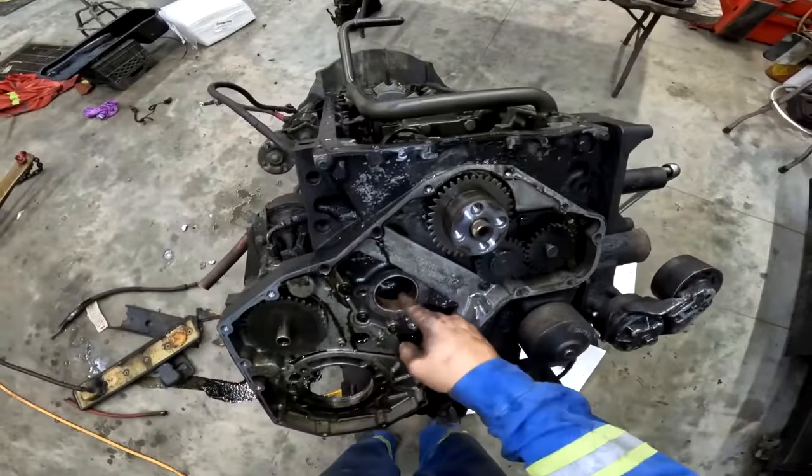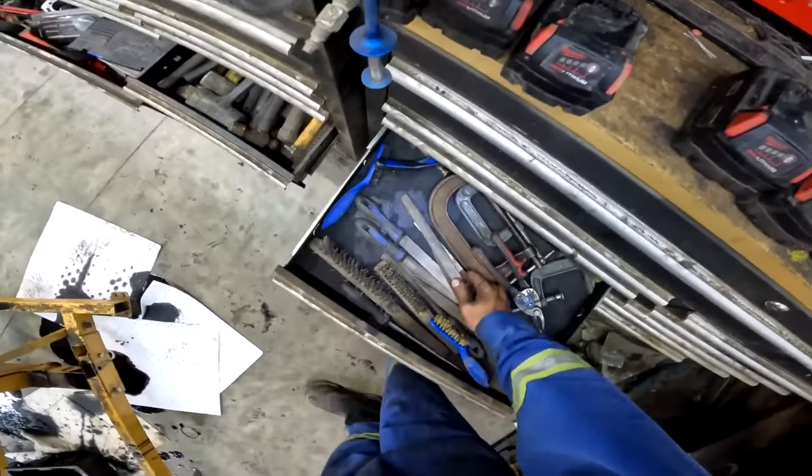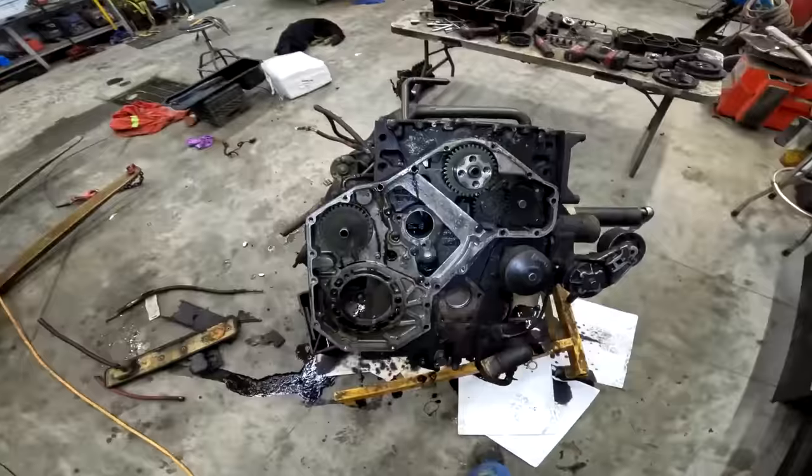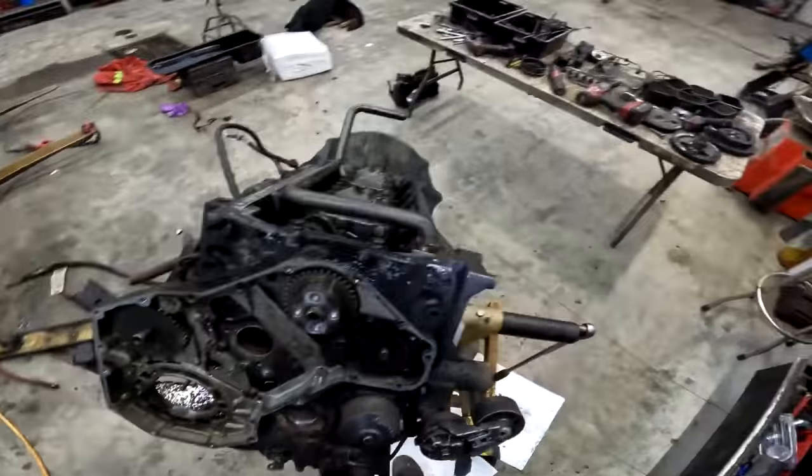Now I did bung this bearing up a little bit, so I'm gonna go ahead and just file away at that a little bit, because that's what you're gonna want to do. You don't want to file your camshaft bearing. That's for extra power. All right, we'll see if we can get the cam out of there.